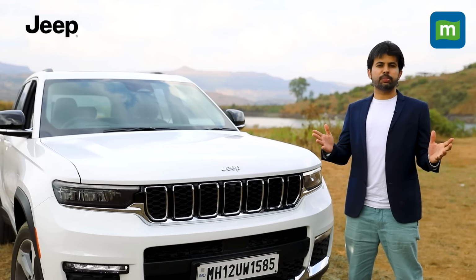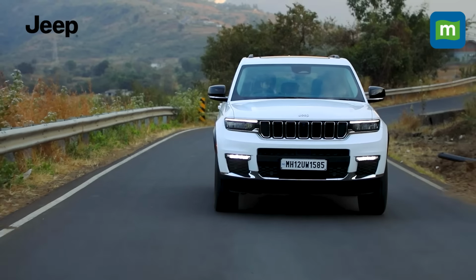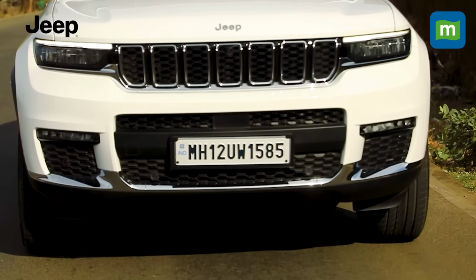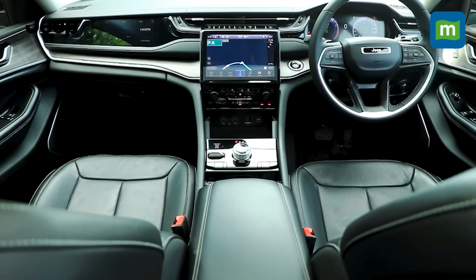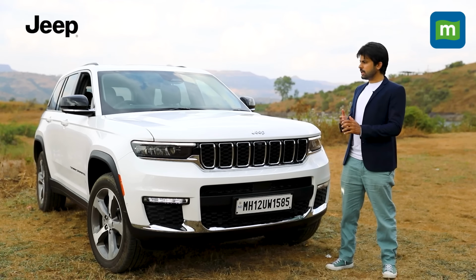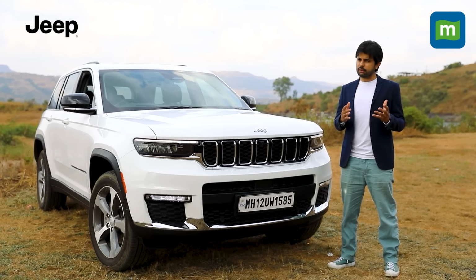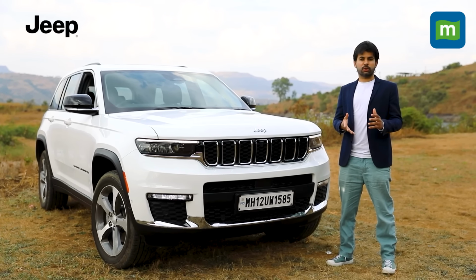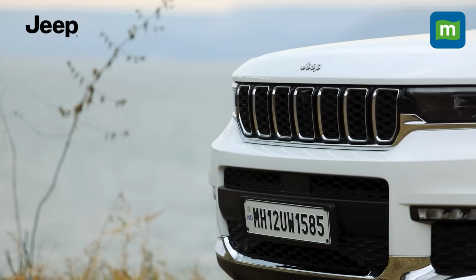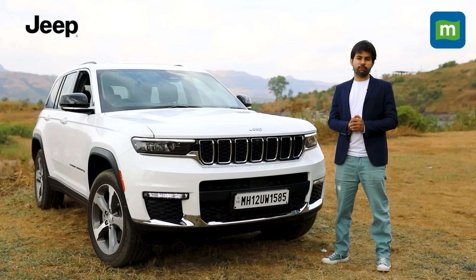Now, to sit atop the Jeep pyramid, a benchmark SUV like the Grand Cherokee must have a lot of attributes, starting from unbeatable style, easily recognizable looks, top-tier off-roading, and of course state-of-the-art luxury. So, what we're here to find out in this limited series is to see if the Grand Cherokee, which now arrives in India for the first time in locally assembled form at a very competitive price point, can meet those requirements and then some. Because Jeep's is a legacy name, and this car must possess all the qualities of a modern luxury car combined with proper off-roading prowess.